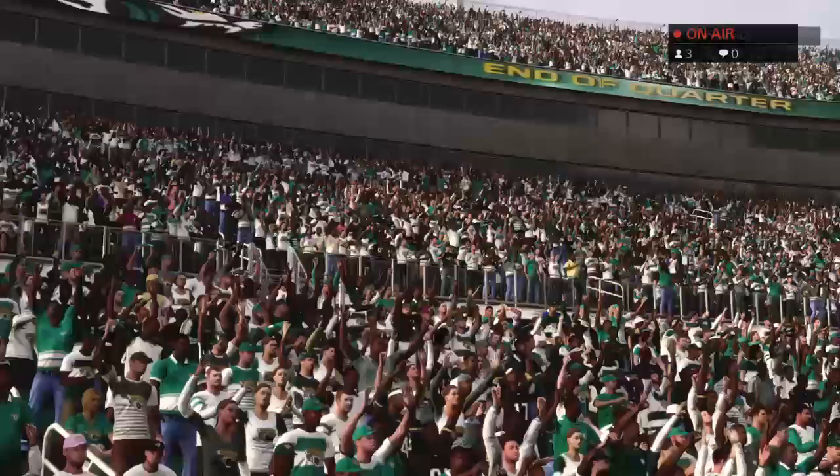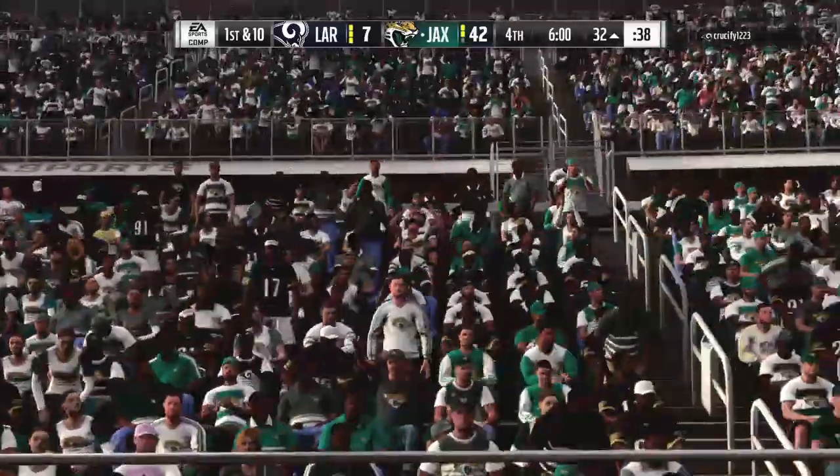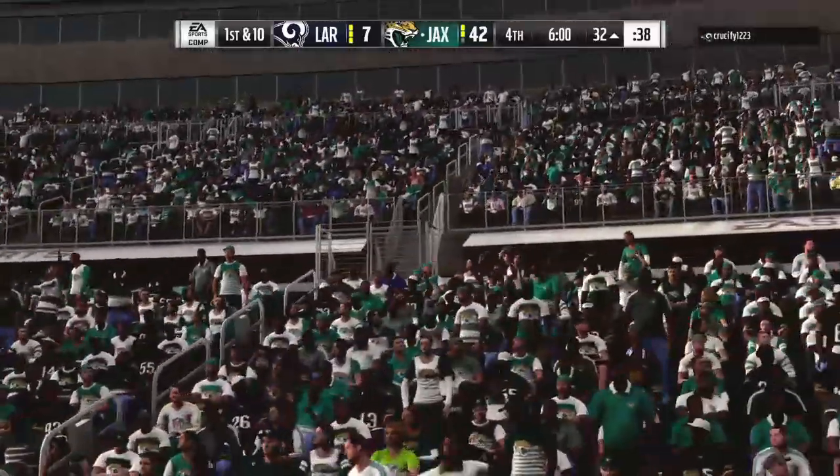Back now in Jacksonville. And this is a blowout so far as we get set for the fourth quarter. A very one-sided affair.